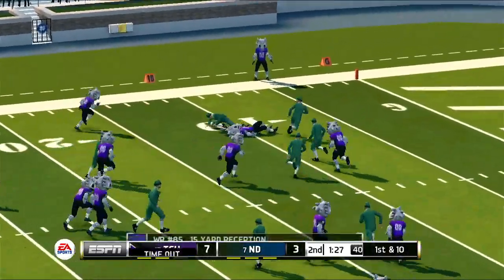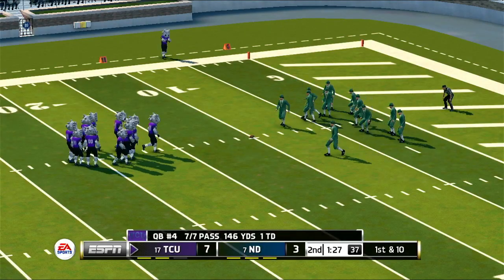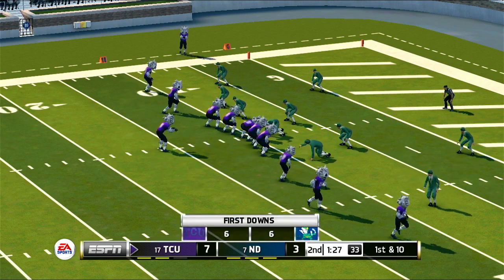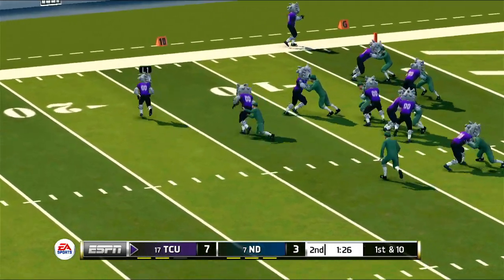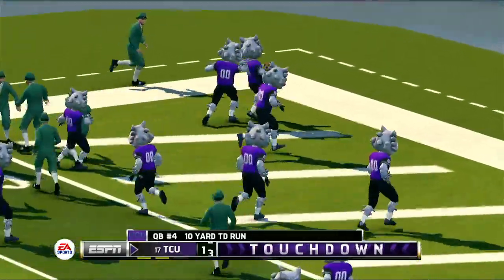Inside the 10, and he got it to the sophomore. He gets to 100 yards receiving with that grab. You know, if you were to ask this defense, who wants to cover this guy? I bet you nobody's going to raise their hand because this receiver is embarrassing them. Keep in mind, we're still in the second quarter, and this kid is putting up these numbers. Touchdown, TCU!